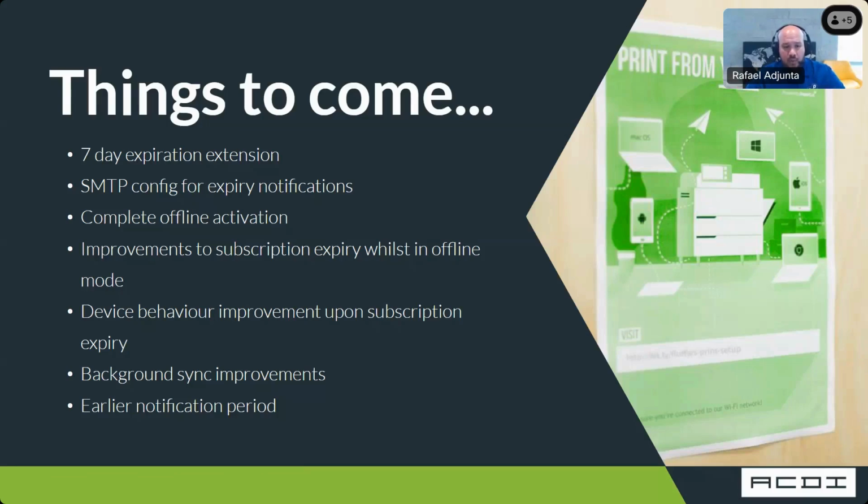Also, more SMTP or email configurations for expiry notifications. Also, a way to complete that offline activation, like I mentioned earlier. Also, improvements to the subscription expiry while it's on offline mode. So, a way to basically give warning to your administrators of what's going to happen to their subscription once it expires. Also, what is the device behavior going to be upon expiration? We do have some insight into that right now, but they're going to actually improve on that.